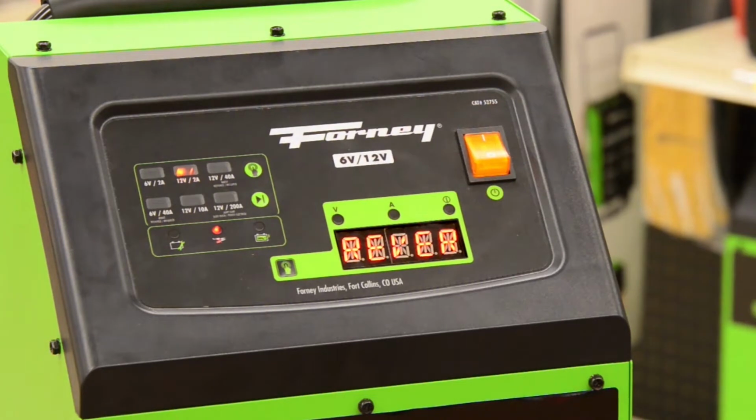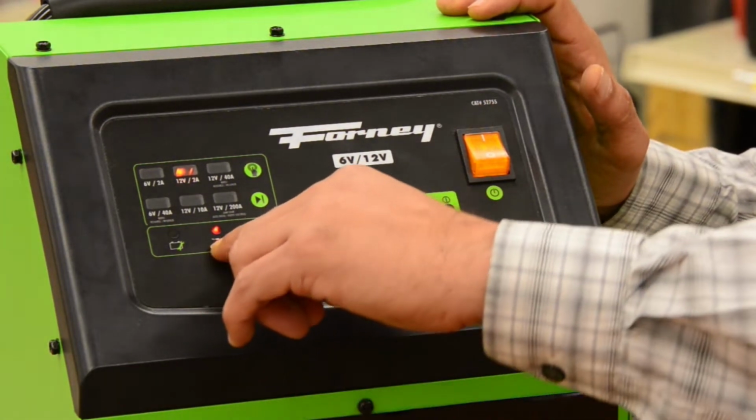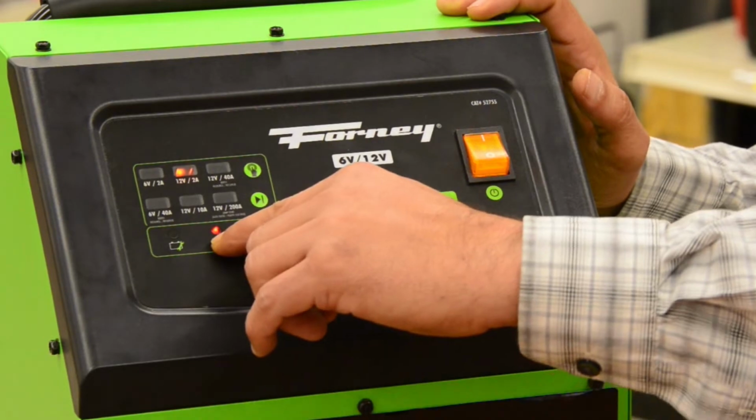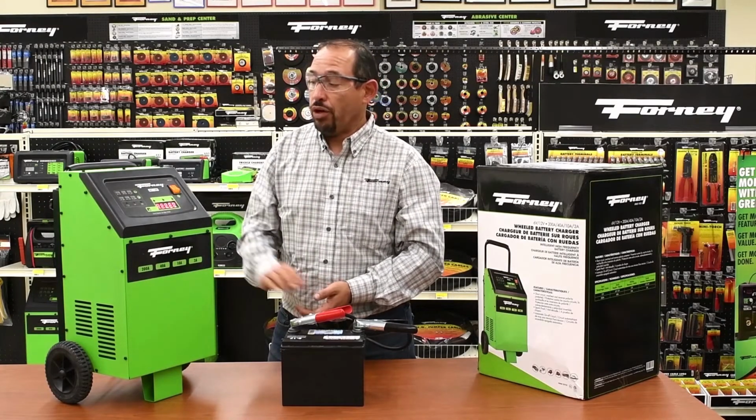You'll see right here where it shows reverse, and that simply says you've done something wrong. The other feature that you'll notice is that right here it shows the reverse polarity right in this function right here to additionally warn you that you've done something wrong.